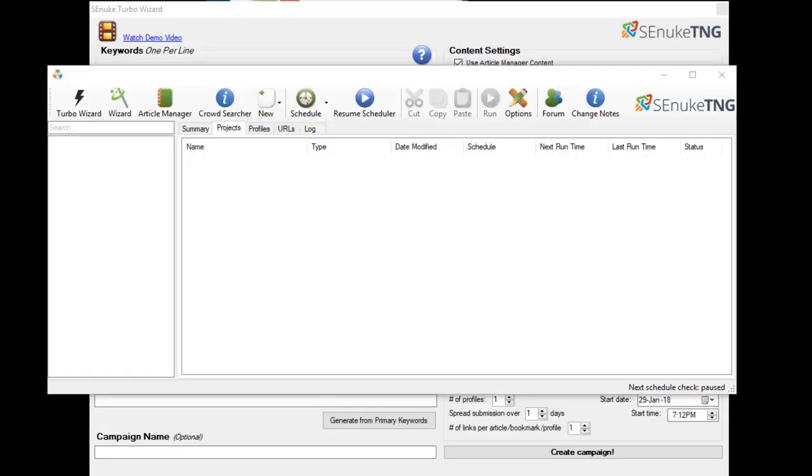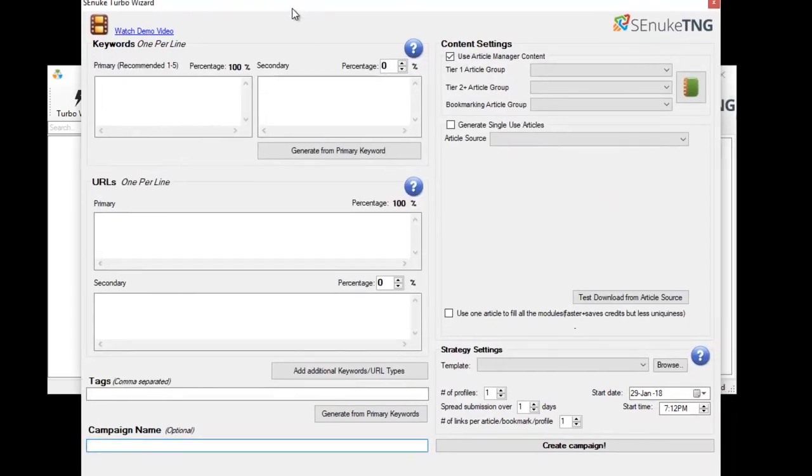The wizards built into SEnuke are one of the fastest ways that you can create a multi-tiered link building campaign. I will show you now just how fast they can be. So this is the Turbo Wizard. All we need to do is enter in our primary keyword. We'll use our dog training.